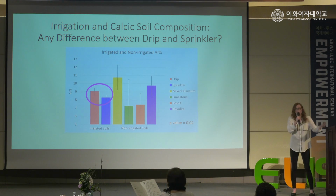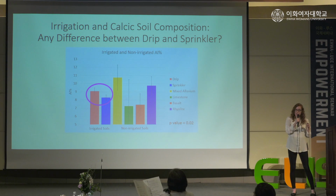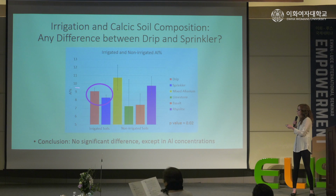Once I ran all the analyses, I looked at whether there was any difference between drip and sprinkler irrigated soils. And to be honest, there wasn't much of a difference. You can see here that only in aluminum, the drip irrigated soils were slightly different from the sprinkler irrigated soils, with the slight non-overlap of the standard deviations.